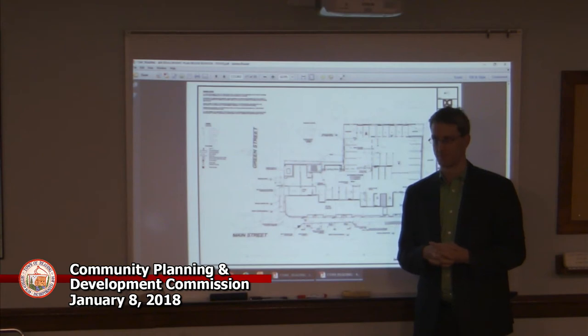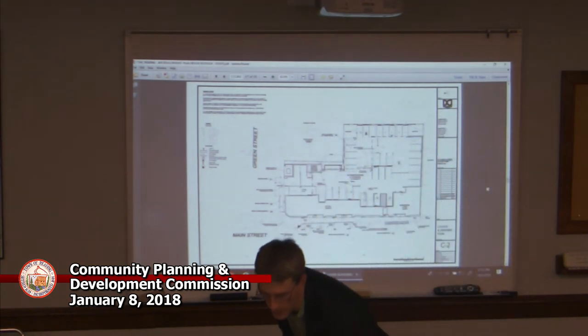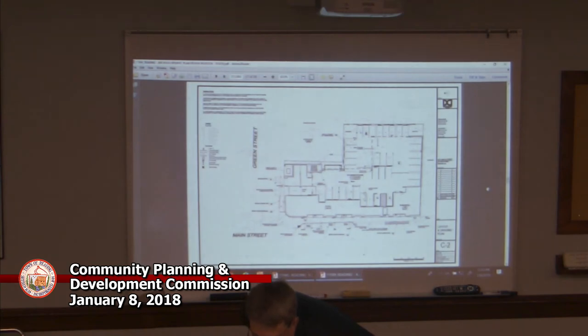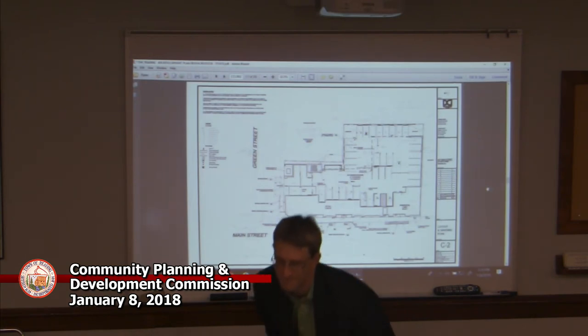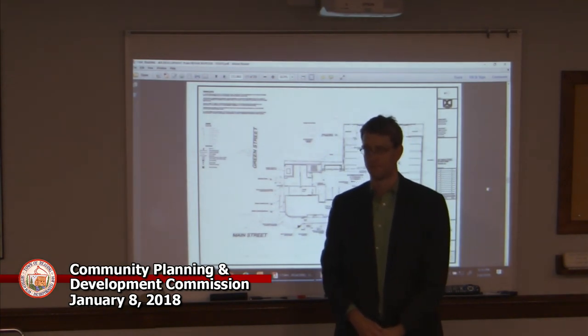Oh, so it's gone from two to three even since the plan you sent me? Yes, correct. This one only has two. This one right here, I see three. See these two right here? Yeah, they would expand to three. And that's obviously up to the town if they want that parking or not, but you do have the option.